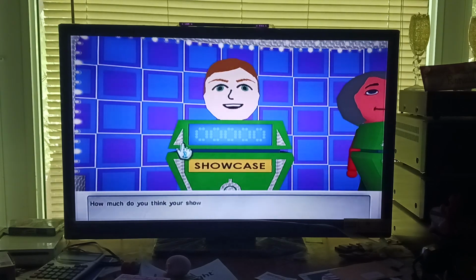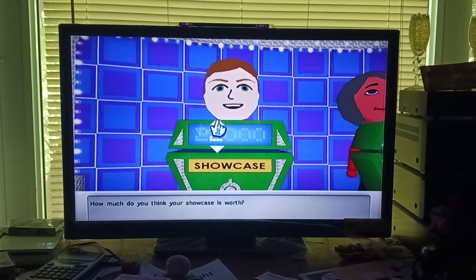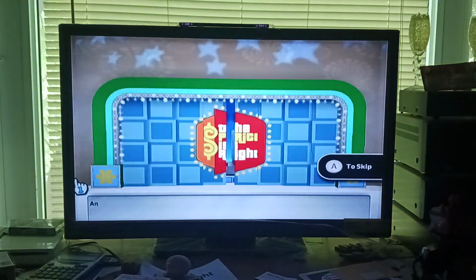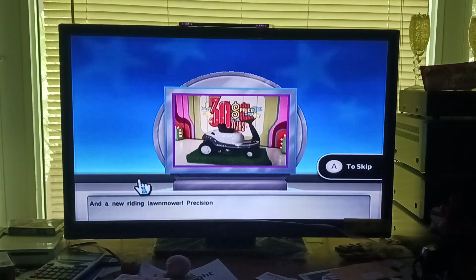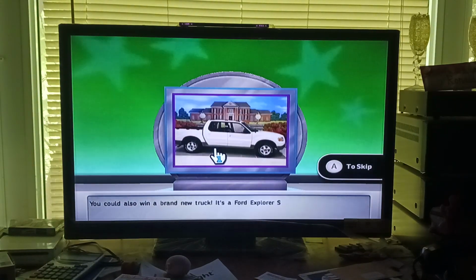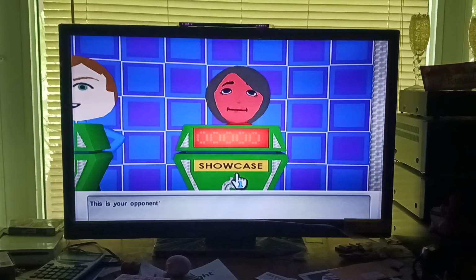How much do you think your showcase is worth? You'll bid on your showcase. Pool table and a new ride, the riding lawnmower. I remember how much this one was worth. This was like 30-something, I'm pretty sure.